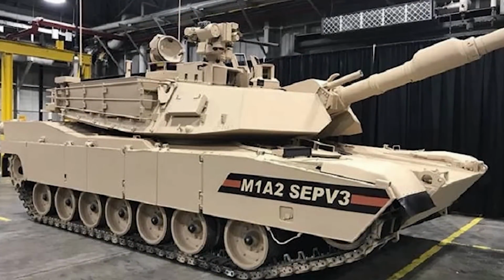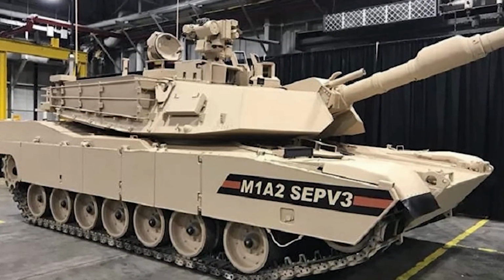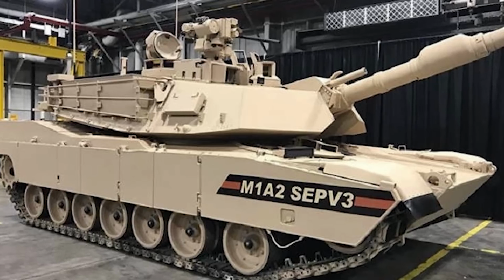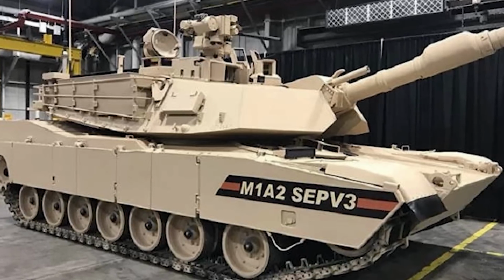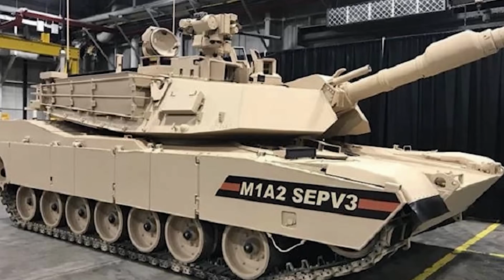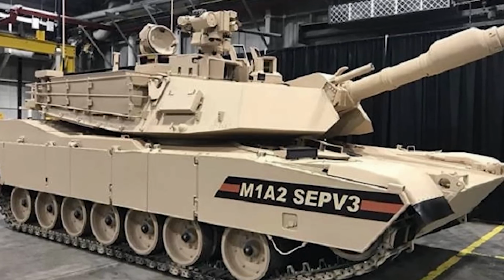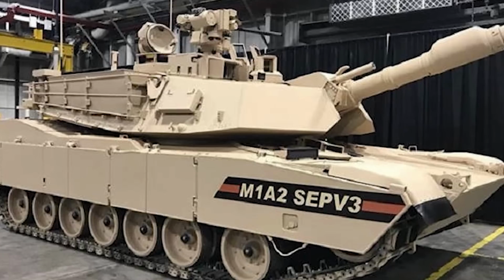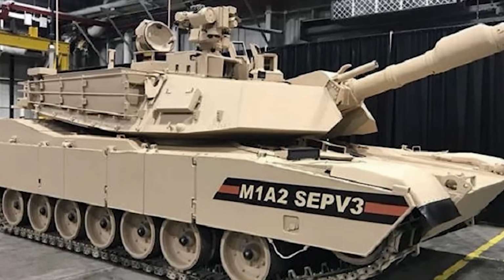I should also mention that the M1A2C, which is theoretically the SEP version 3, which stands for System Enhancement Package, is generally the most upgraded version, using third-generation depleted uranium armor and a lot of other bells and whistles. This particular tank began field testing in 2017, and it's set for field work in 2020. Specifications. Now, this is where it gets really interesting.